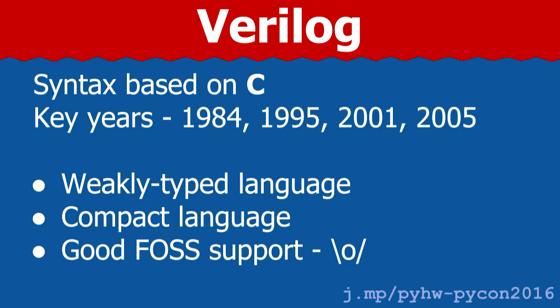Just a background on Verilog. Its syntax is C-based. You can kind of see it's been around for a while. 1984 was a key date for it. It's kind of weakly typed in the same way C is. It lets you do all types of nasty things like cast things through the equivalent of void pointers. It has really good open source support, which is kind of interesting.